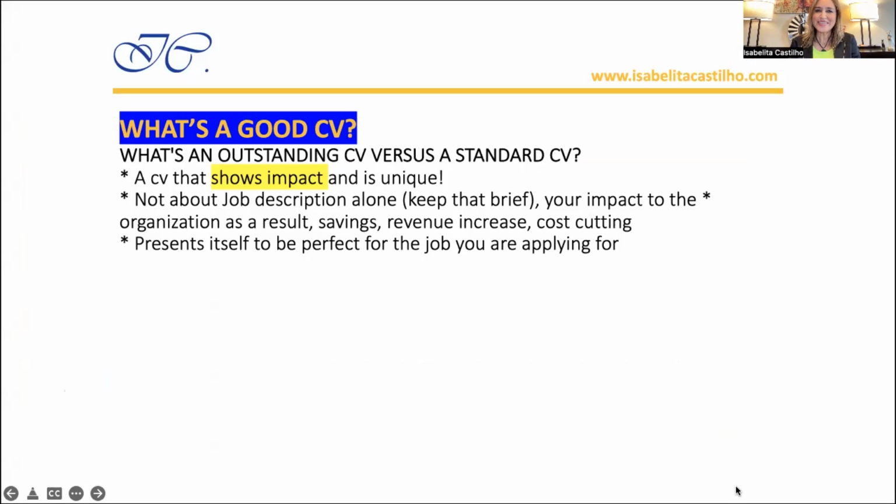So what is a good CV? What is an outstanding CV versus a standard CV? A good CV is a CV that really shows impact and is unique. So it's not all about the job description, because that's very copy-paste. Let's be honest, anybody can copy-paste a job description, but your impact to the organization as a result of what you have done, including savings, revenue increase, cost cutting, this is what really makes you impactful for the organization and for the job that you're serving.